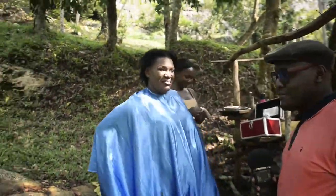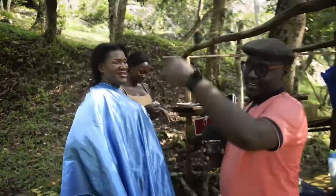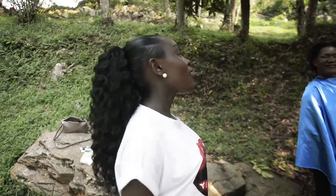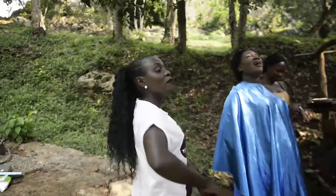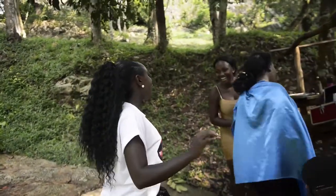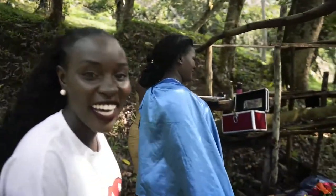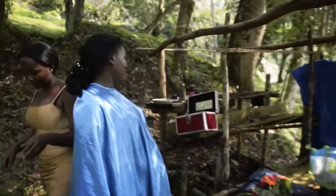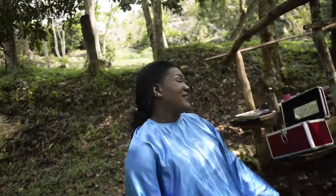And Esther is the caretaker for the model. Welfare, everything. She has to make sure that the model is fine, she's doing well, and nothing is lacking.